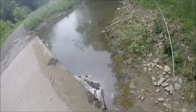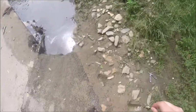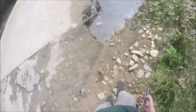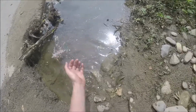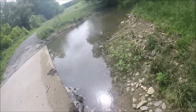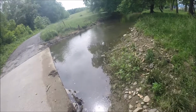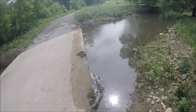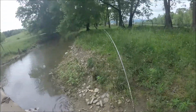Ooh, yep, there's another one. Okay, fallfish. And there he is. And there he goes. There's a lot of fish in there. Hopefully I can get some more. As you noticed, I may be throwing a different colored lure. That is because the other one is stuck in the tree over there. So, ooh, nice little bass.